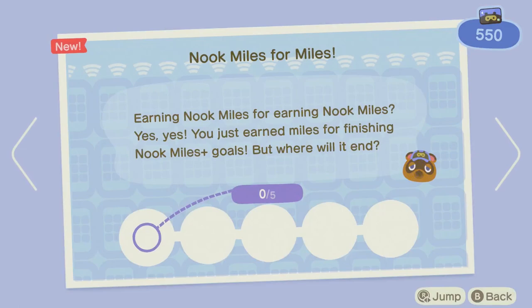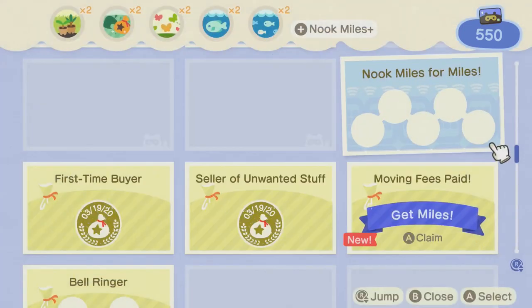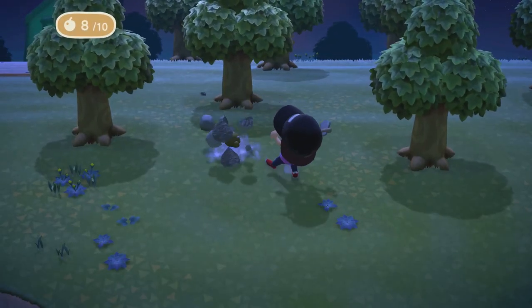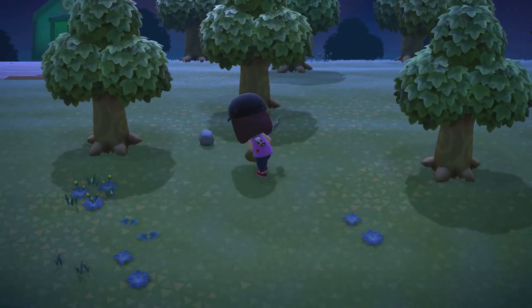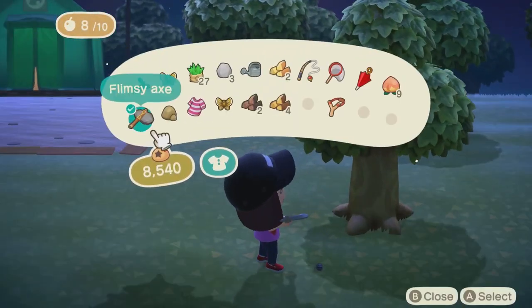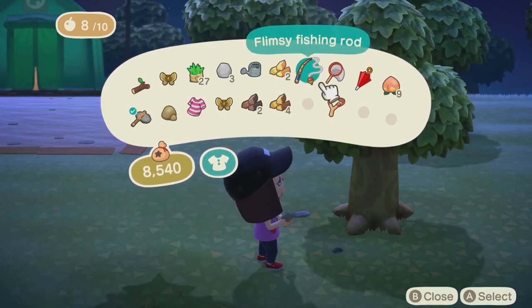And then Nook Miles for earning Nook Miles. Yes, yes, you just earn miles for finishing Nook Miles Plus goals. That is so crazy. Okay. Milky found out that I can also use eggs on stones, and sometimes you could give us clay. Oh, and here's a little thing that I found when I cracked the stone.